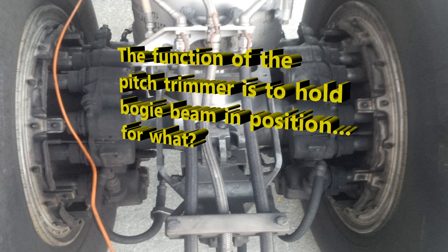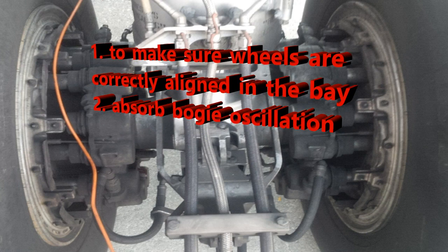All right, we're going to get into the shock absorber, but the shock absorber has 2 components: the main fitting and the sliding tube. So what I'm talking about here with the pitch trim actuator is it being installed between the sliding tube and the forward end of the bogie beam. That sliding tube, again, is part of the shock absorber. And what's the purpose of the pitch trimmer? Well, it's two things. Number one, it's going to make sure that the wheels are correctly aligned in the bay. And number two, it's going to absorb bogie oscillation, which occurs when the aircraft is taxiing or landing.